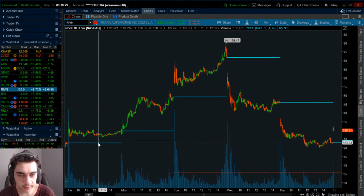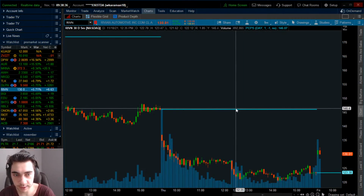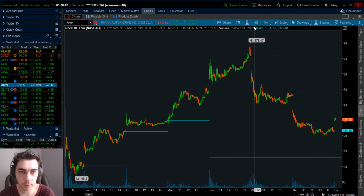So today it ended up filling that gap. It's having a reversal, and now it's attempting, it's kind of like a battle. It's attempting to fill this gap here at 146, but then you also have a gap to fill right here at 123. So we have to see.